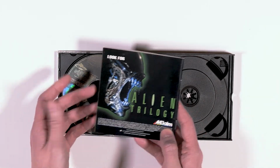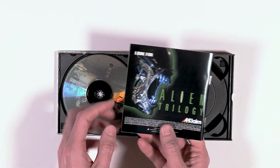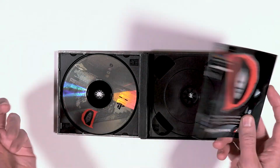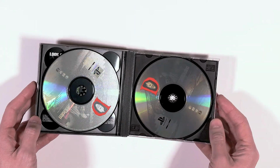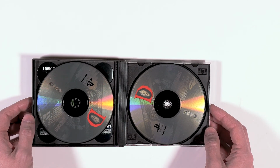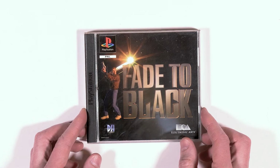And hey, look for Alien Trilogy. Yeah, let's do that. I think I've played this one at some point, but I sadly never found it. But yeah, very good condition. Not sure if there's 2 discs. Yes, there's 3 discs even. Pretty huge game.